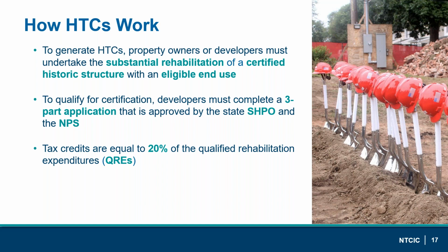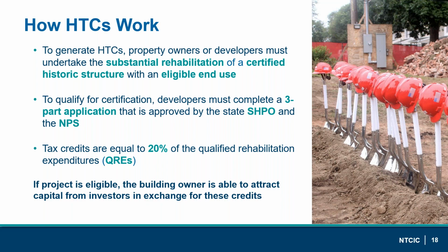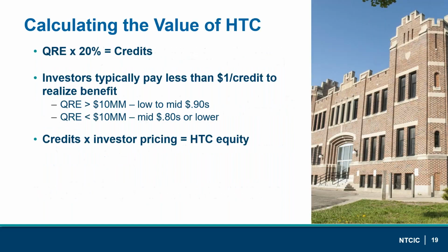So at this point, you've probably determined whether or not your project is eligible, and we're going to say it's eligible for the historic tax credit. So how do you calculate these tax credits? And how do you get your investor equity from these tax credits? To determine the amount of tax credits, you multiply the QREs that you've already determined by 20%, and that's your tax credit. An investor typically pays less than $1 per credit for the realized benefit.